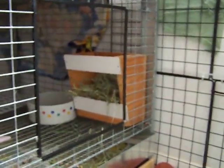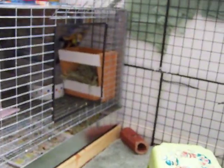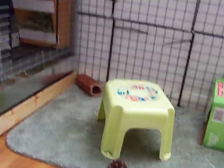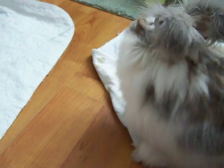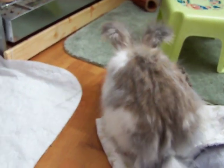I put her hay rack in there, and that's for her food. Up there, that little crock is where I put her little veggies at night. Or she comes out in the living room with us and eats her veggies. Don't ya? Cinnabun, bun, bun.